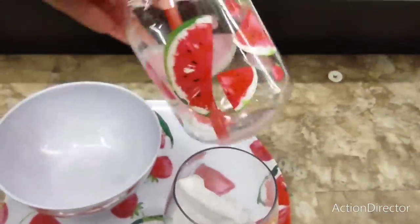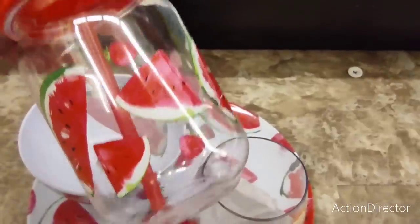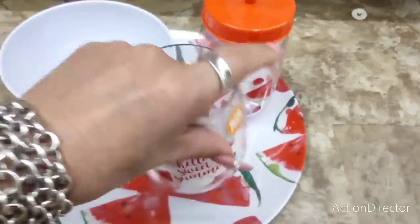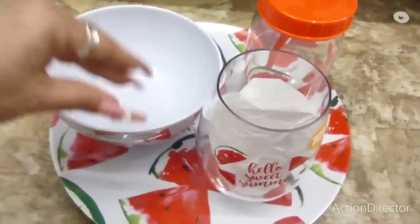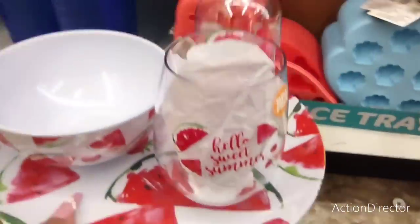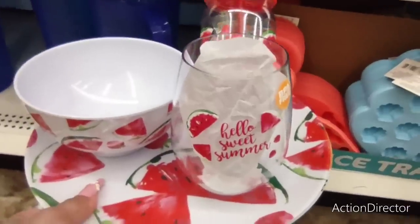And then they also have a little tumbler with the straw, and that is strawberry and watermelon as well. So you could use the wine tumbler or the sippy tumbler. Either way, it is a super cute set for barbecues, picnicking, etc. So that is a really cute find.